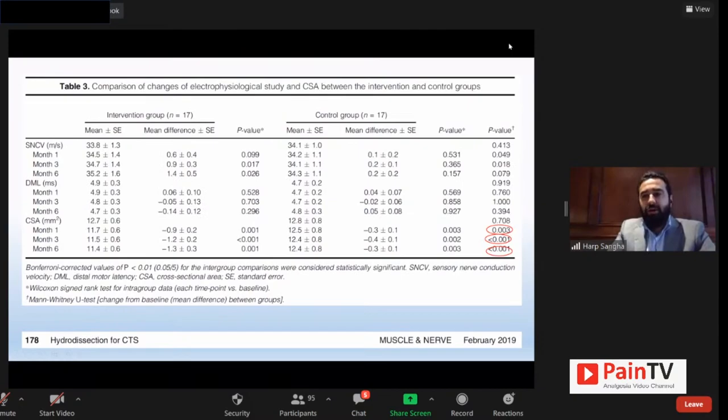And then again, what would have gotten a lot of us electrodiagnosticians excited was if the objective parameters reached significance, and they almost did, but with that Bonferroni correction, they just didn't meet threshold, which is a shame. I think if the study had a few more subjects, it would have clearly demonstrated that. But the cross-sectional area at all points of the study was very significantly reduced.